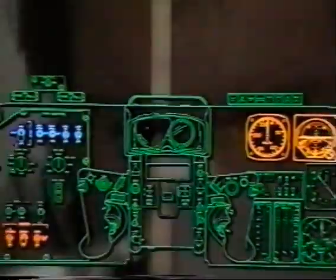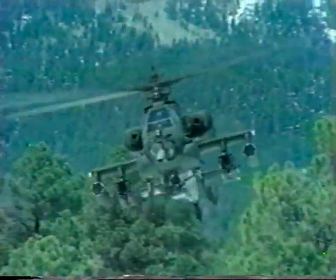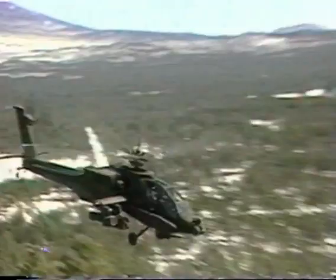And here are the systems, the special capabilities, the breakthroughs in technology by the McDonnell Douglas U.S. Army team that make the Apache a devastating weapons system. First, firepower. Apache is the world's first attack helicopter built specifically to deliver maximum effective firepower day, night, or in adverse weather.